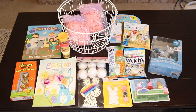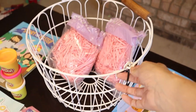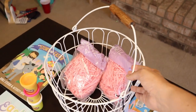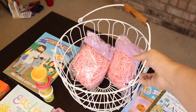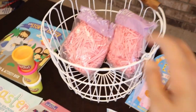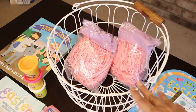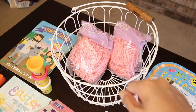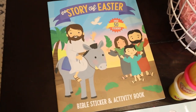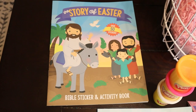Okay, so this is everything that is going to be in her Easter basket. This is the basket that we're going to use this year. Got at Target, it's from Hearth and Hand. I like it because after Easter we can still use it, so I think it's perfect. I'll link it down below if you want to check it out. Inside, the grass that we are going to use. Okay, on this side is this Bible sticker and activity book. It's called the Story of Easter.